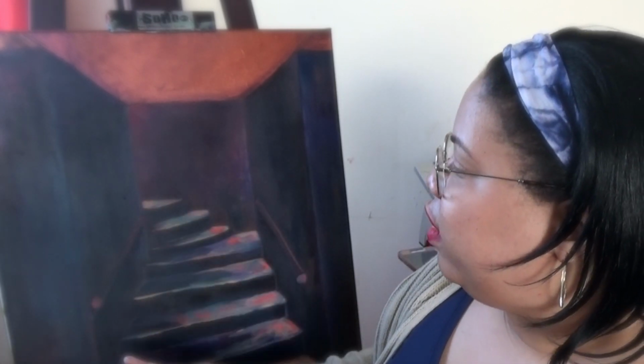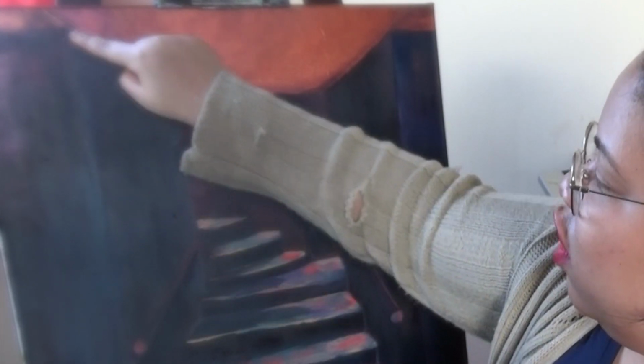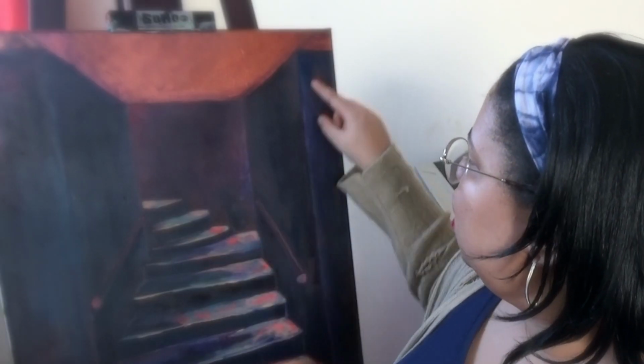So far I've worked on this for about 4.5 hours because I really added a lot of colors and layers on these walls, and then I had some areas to fix. I still might have some areas to fix. I really want to make sure that this specific line is straight all the way down.